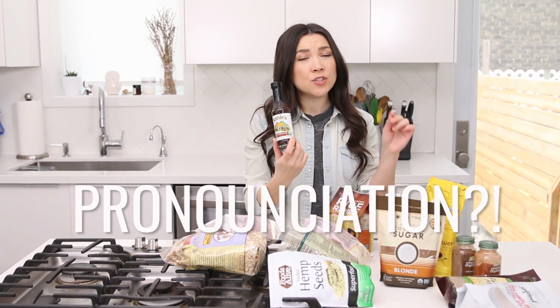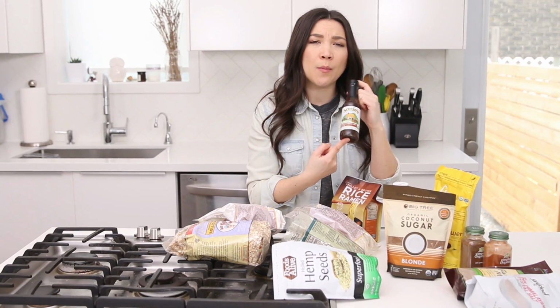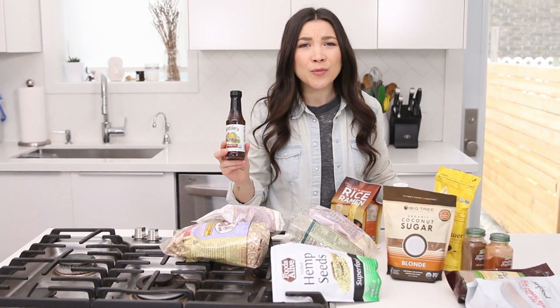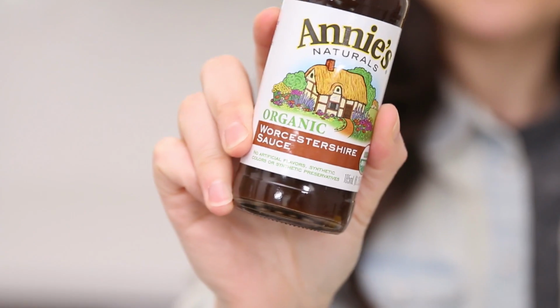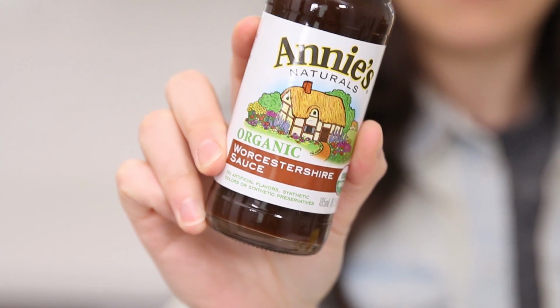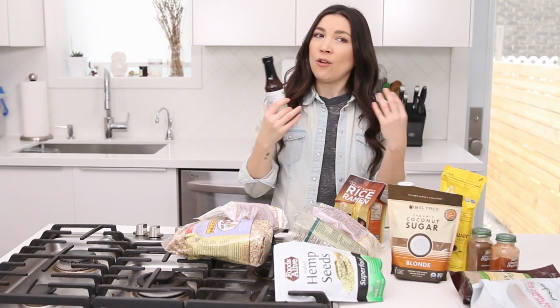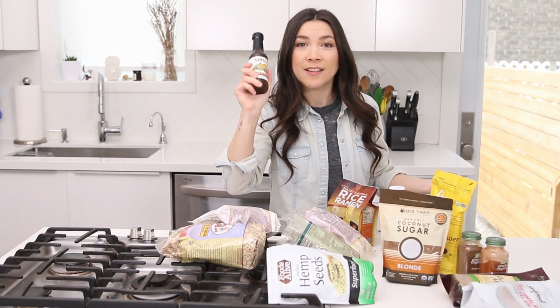Another Annie's Naturals product from iHERB, the vegan Worcestershire sauce. Worcestershire sauce is not vegan friendly unless you buy a vegan brand. And the reason I'm telling you to put this in your pantry is because there are probably a couple of recipes currently on Hot for Food that use this, but in the upcoming Hot for Food cookbook coming out February 2018, I will be using this a lot, because it adds a lot of meatiness, umami-ness to sauces and different ingredients. So that's all I'll say. You're gonna need this soon.